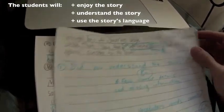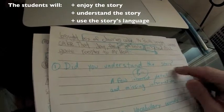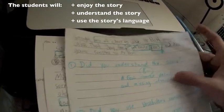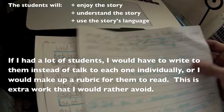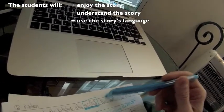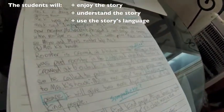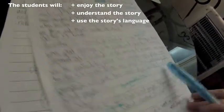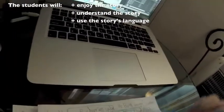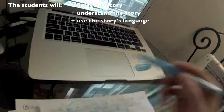And then when I pass it back to them, this is one of the advantages of having only 4 students in the class. I'll talk to each one individually and show them a few incorrect details. I have them circled with a little note by it there, and so I'll just be able to quickly go there. I should do this one because she got the detail of who brought that incorrect as well.